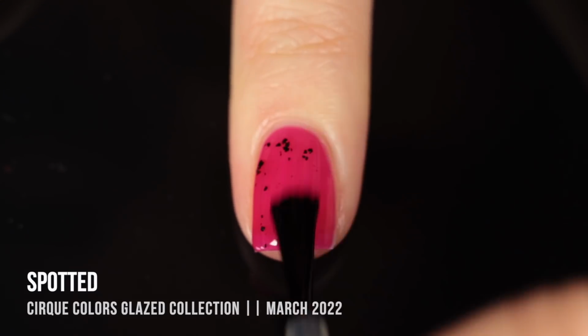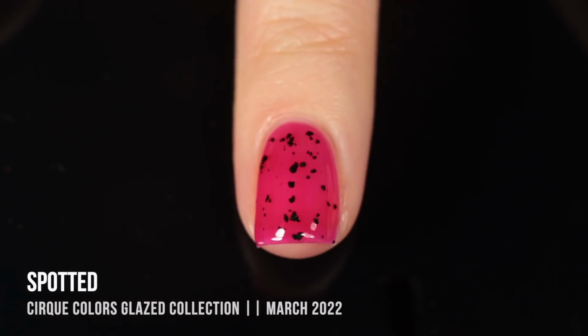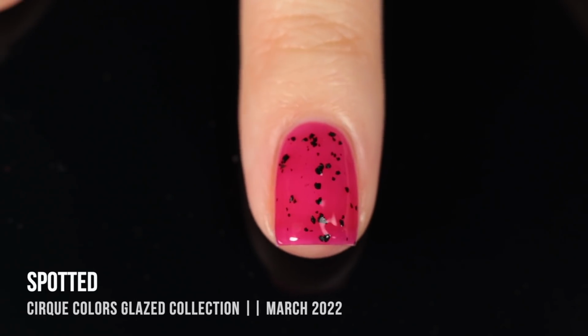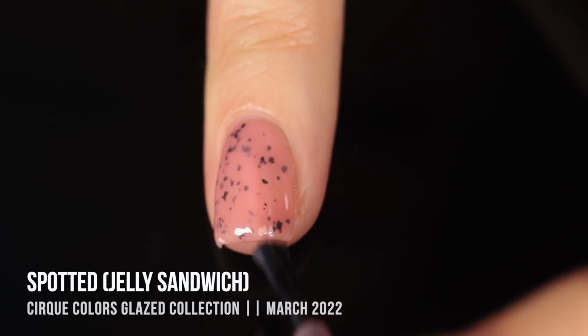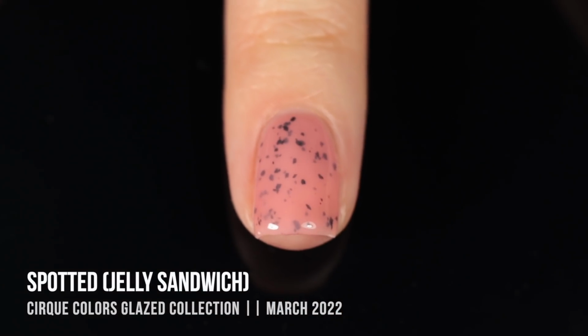You can wear it over any color, you can wear it on its own, you can wear it in a jelly sandwich and just completely transform your manicure into something super fun and speckled. I always love polishes that have flecks in it, but I really appreciate having the freedom to pick what color I want. So I just think this is a really fun topper. If you haven't picked it up yet, I highly, highly recommend it.